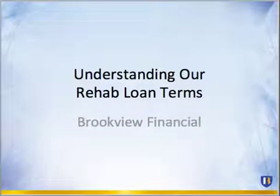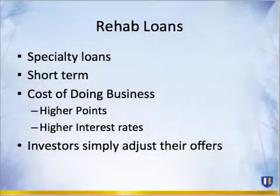As a specialty lender for the past 20 years, Brookview Financial has specialized in rehab loans. Rehab loans, also known as hard money or hard equity loans, are meant to be short-term loans that are used by real estate investors to purchase and renovate real property. These specialty loans are inherently higher risk loans designed to enable an investor to quickly acquire a property, renovate it, and then cash out of the loan by either selling the property or refinancing the loan to a lower debt service.